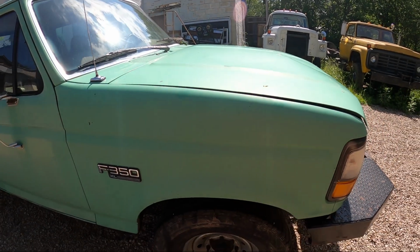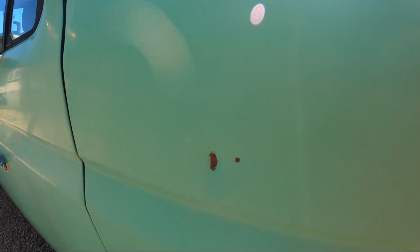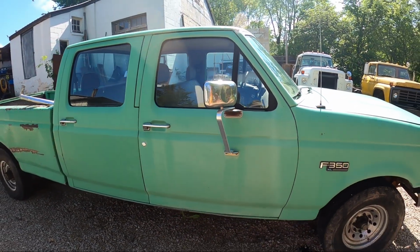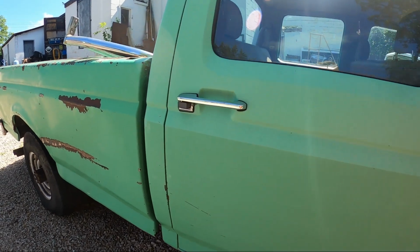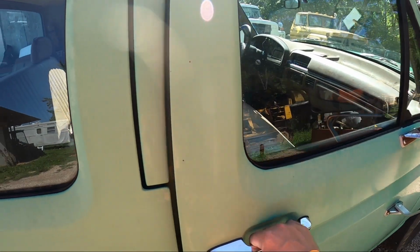This fender's in really nice shape. There's one small ding above this badge. Nothing too major. The door's cleaned up extraordinarily nice. There's no damage to the passenger side doors at all. There's a little bit of paint scrapage back here, but no dent or anything that you can feel with your hand. Let me show you the inside.